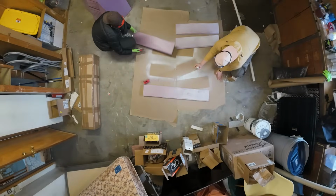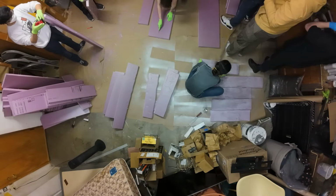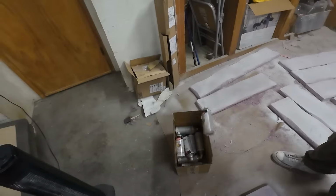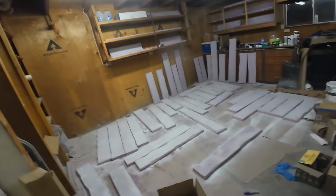As Aris and I got started testing out the method and pipeline, we quickly got the hang of it and were soon joined by some backup help. And through hours of work and a lot of priming, we got all the boards ready to be painted. It's done. It just smells really black.